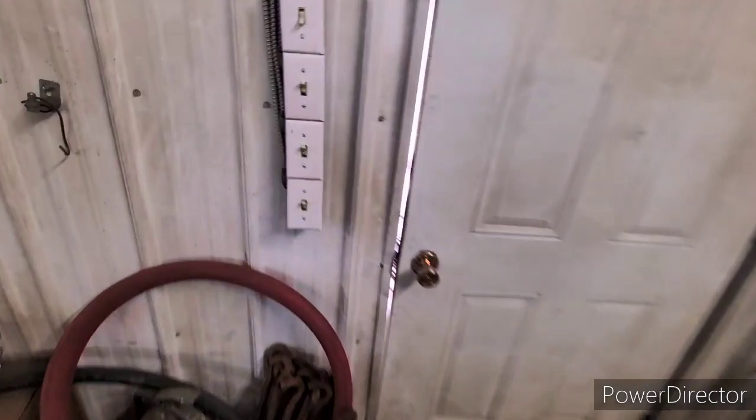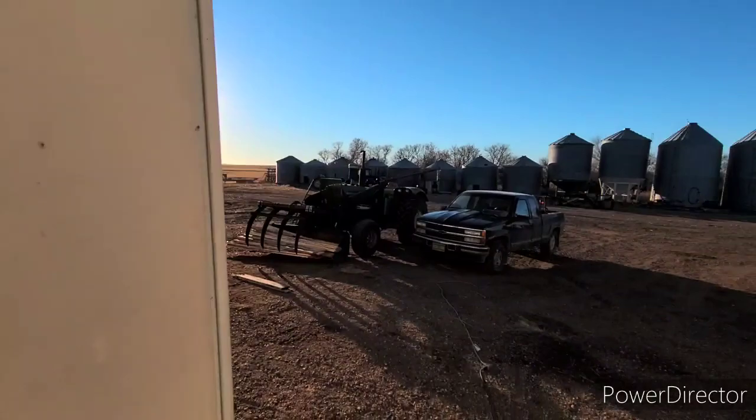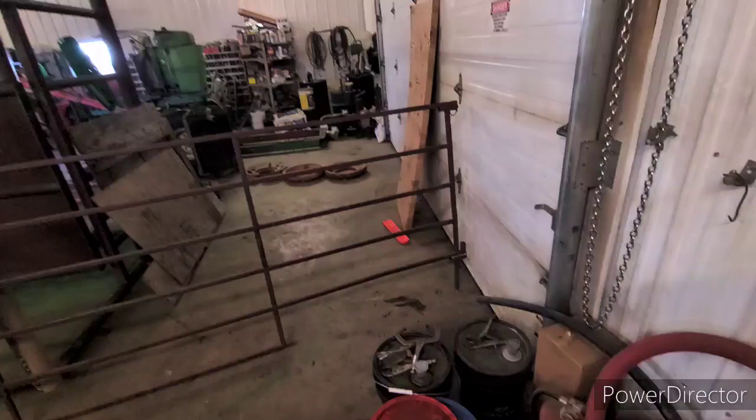Something is outside. Dad with the RM gravel truck. Coffee time. He must be coming to have coffee here, so. Anyway, and I was welding on this gate and everything else, but I guess while we wait for things to dry, we'll go find something else to do.